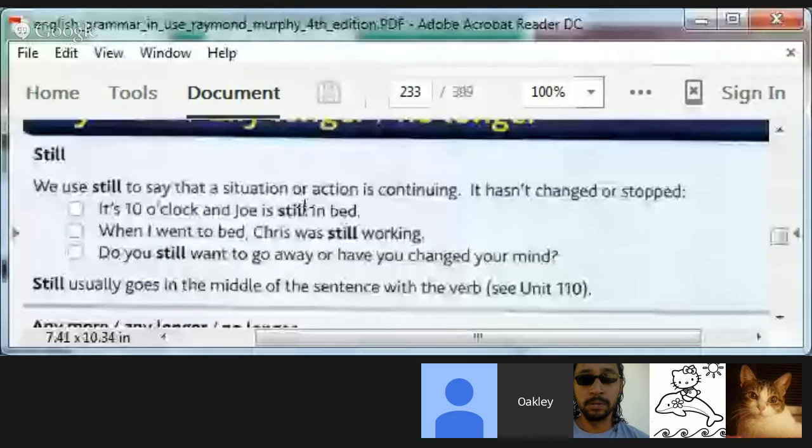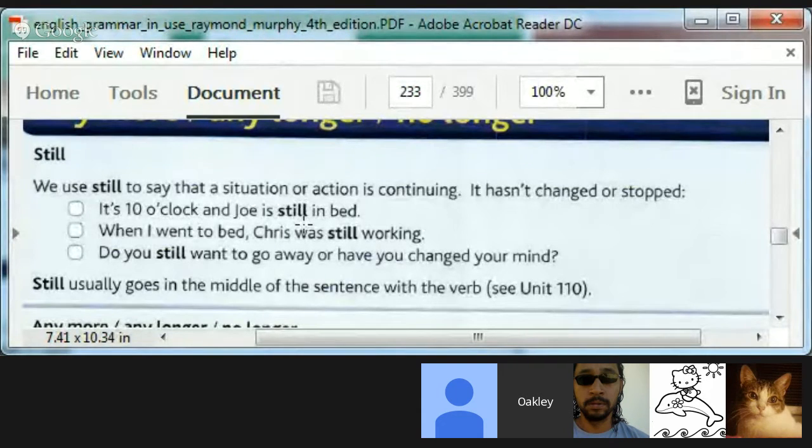I will now attempt to explain the usage of these various words. Let's start with still. Still is used to say that an action or situation is continuing. It has already started. It is somewhere in the middle. It has not ended. That's the important part. It hasn't changed. It hasn't stopped. It hasn't ended. Okay. It's 10 o'clock and Joe is still in bed. When I went to bed, Chris was still working. Do you still want to go away, or have you changed your mind?